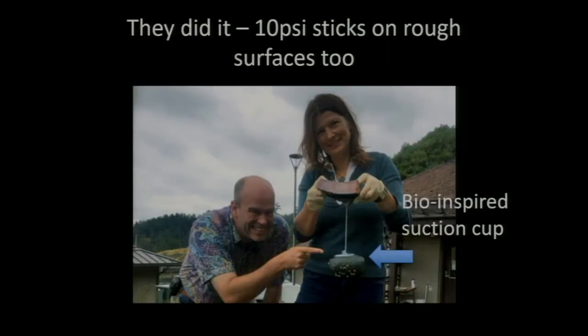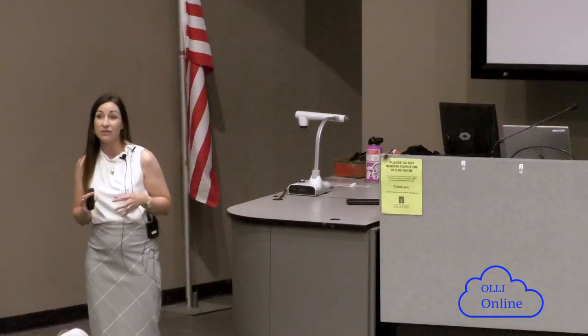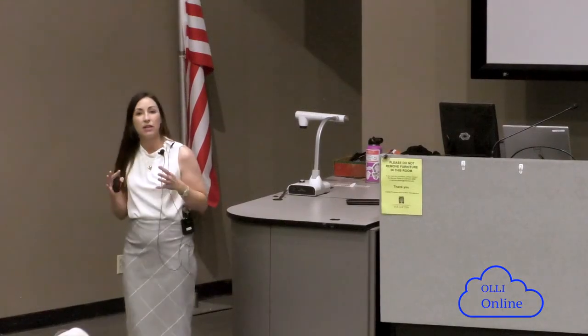And this is actually lifting about 1,500 times the body weight of that suction. And it not only works on rough surfaces, but also on slick surfaces. So this is what he's thinking is going to be the new application for climbers, et cetera, coming out. So this paper actually just came out this month.